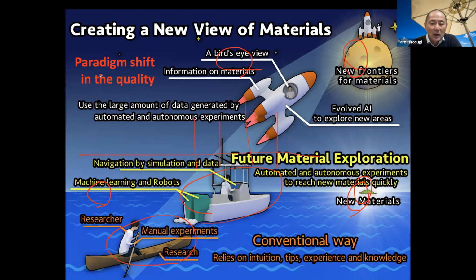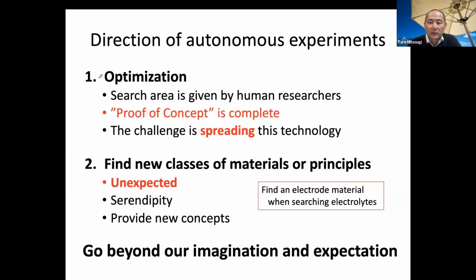That is our vision. To do that, I want to talk about two topics today. The first one is optimization, and the other is finding new materials, something unexpected.